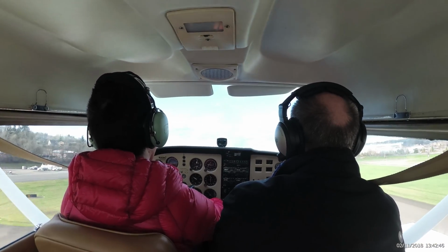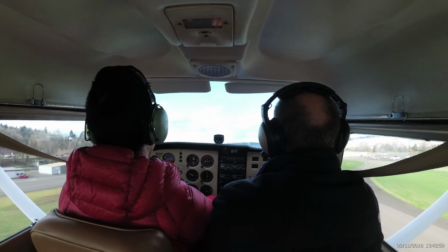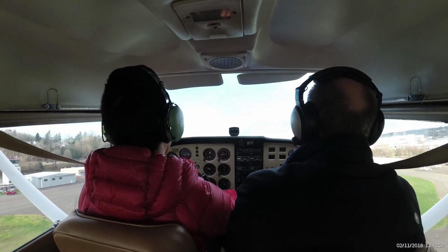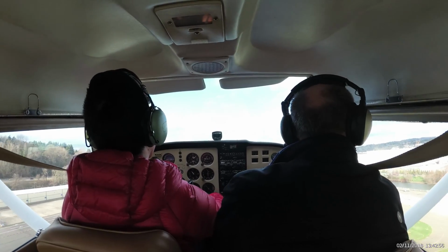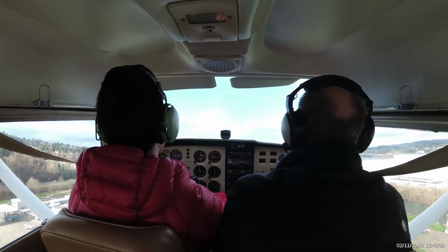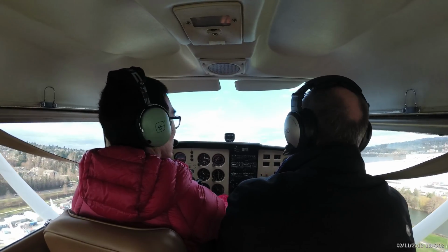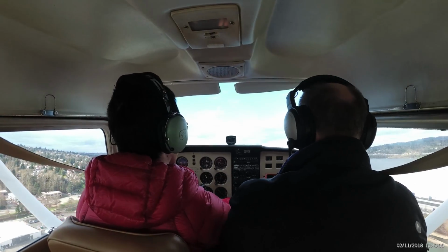Cessna 1 uniform, enter a left downwind for runway 34 over Rainier Avenue. Left downwind for 34 over Rainier, 1 uniform. Cessna 1 uniform, did you have the current information? We have Kilo, 1 uniform. Thank you. Cessna 4 Victor Whiskey, have a good flight. 4 Victor Whiskey, thank you.